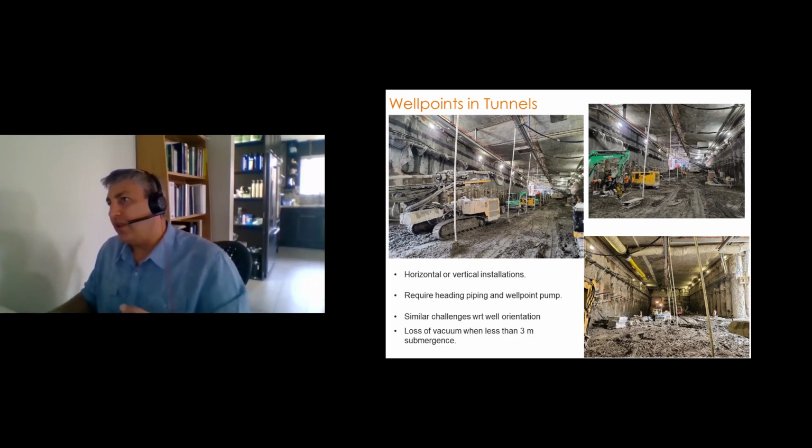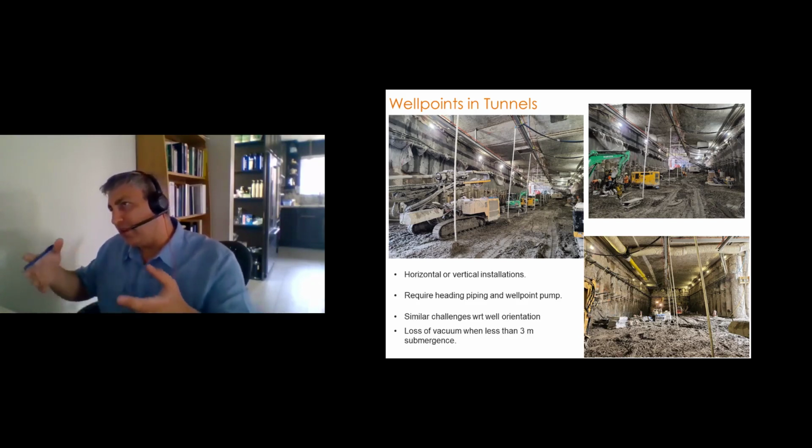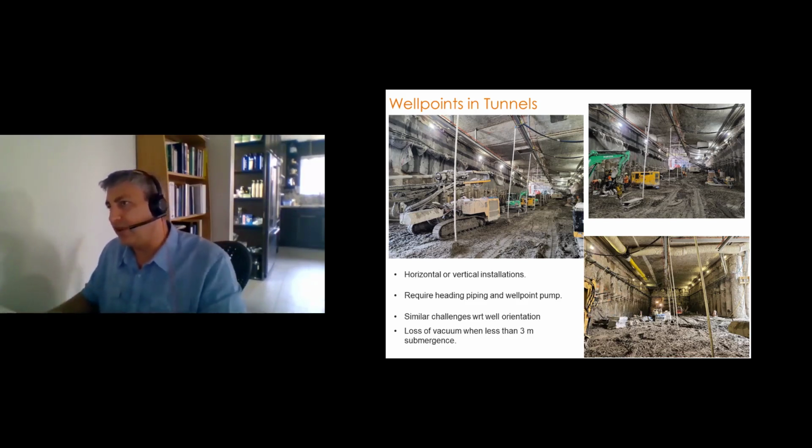And so in these pictures here, what you're seeing is changes or modifications to existing tunnels where they have to break the tunnel bottom. And so well points were installed, and it's a pain because they have contractors work around the well points, but it was the easiest way to carry on construction after rupturing the bottom of the tunnel.